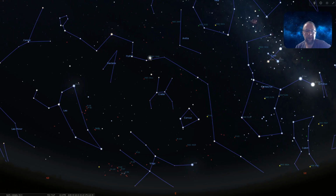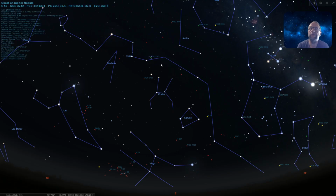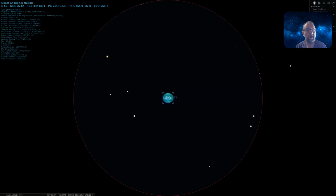But well placed at the moment in Hydra is NGC 3242, the so-called Ghost of Jupiter Nebula. And I actually had a good look at this just a week ago through my telescope, and it was a night of great seeing, and it really gave a fantastic view. You could pretty much see what you see in this photographic image here. So unlike, say, NGC 1535 in Hydra, sorry, not in Hydra, in Eridanus, the Ghost of Jupiter generally shows an intense aqua green sort of colour.